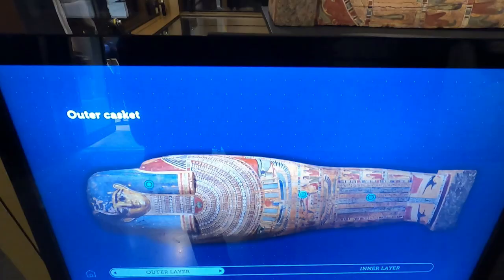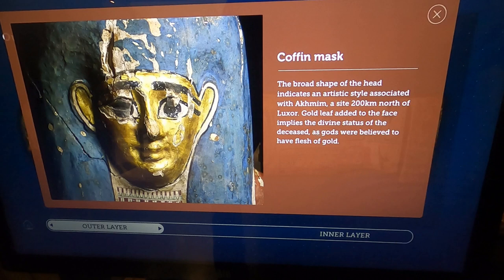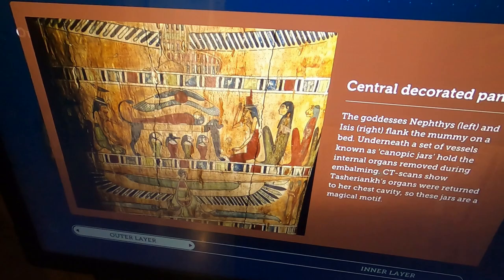If you touch a particular part, then it will reflect the information about that part. So here's the coffin mask. Oh, what is this? Central decorative panel.